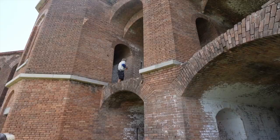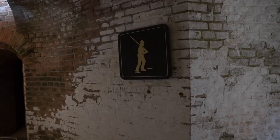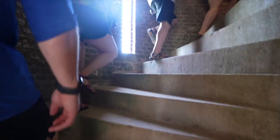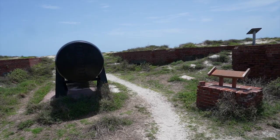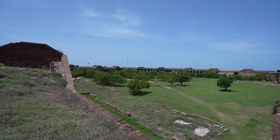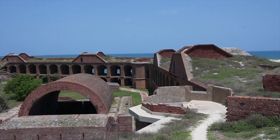But these didn't prove to be overly useful because only one engagement ever happened at this fort on January 19, 1861, and there was no cannon fire involved. On January 10th, Florida seceded from the Union and joined the Confederacy. At this time, the fort was still being built, so there weren't any military men here. Immediately, the Union Army sent 66 soldiers from Boston out to the fort to protect it.